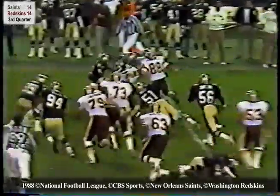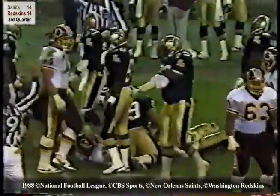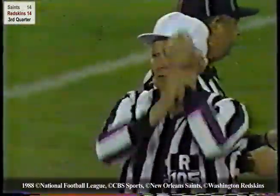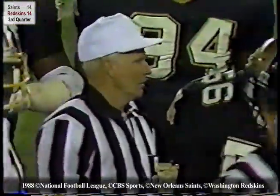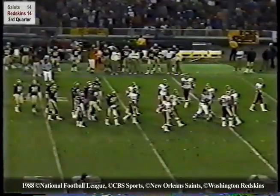Williams to Smith. There's a flag on the play. Tony Elliott made the stop. That'll be the first penalty against the Redskins. At least it's been accepted. They had that one just before the half that was turned down when Ed Simmons jumped offside.